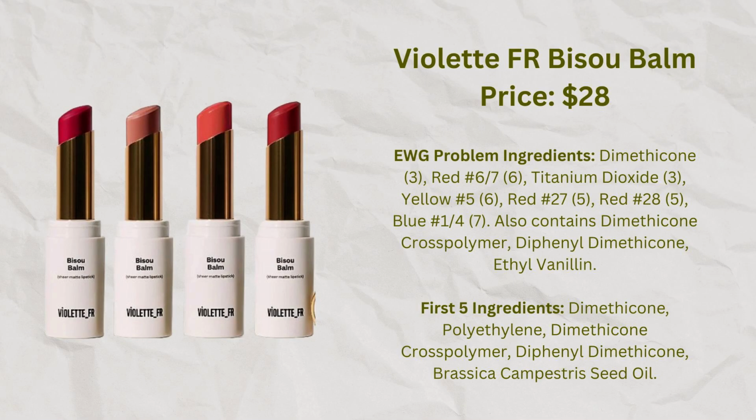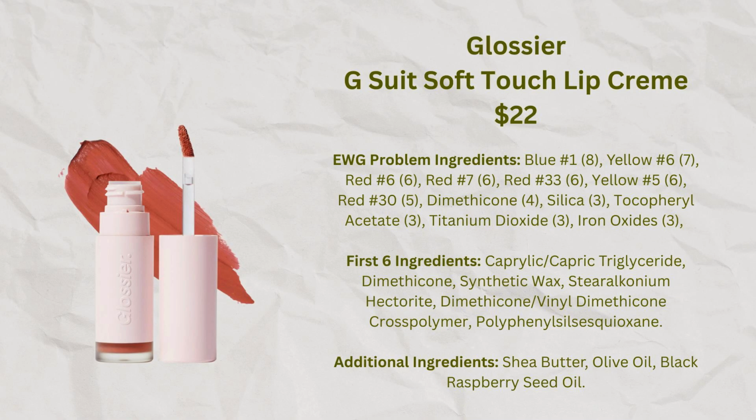And then one more line of lipsticks that has a new shade out is the Bisou Bombs from Violette FR. So she introduced one new shade in the more casual lipsticks that she offers. And this is a bright red, and it is called Amour Fou. So in the past, the shades that she had were much more neutral and much more easygoing. I did find that formula to be a bit on the drying side. It does have a vanillin in it, so that's not attractive for everyone. But I found those lipsticks to be wearable. I did get some wear out of them.